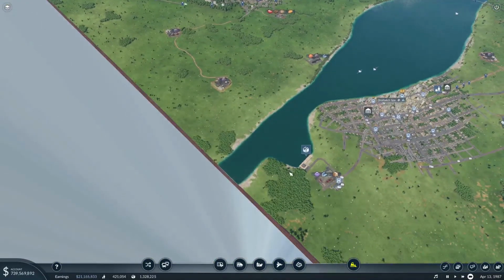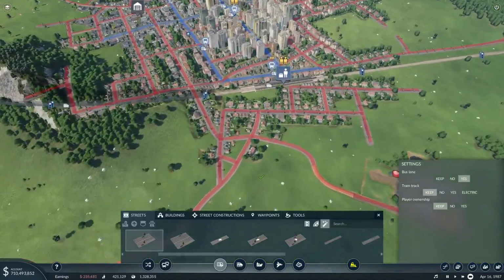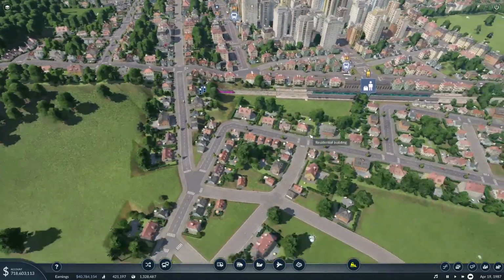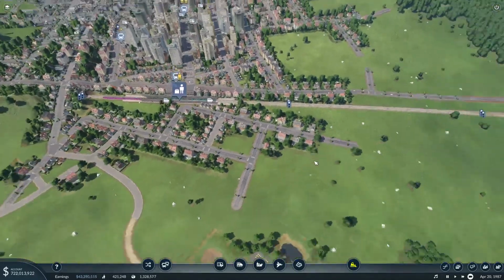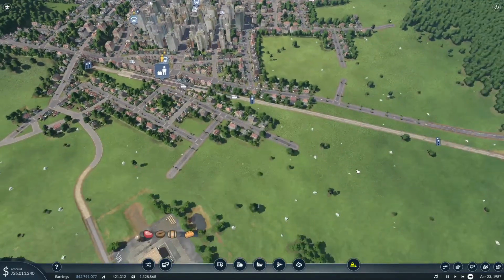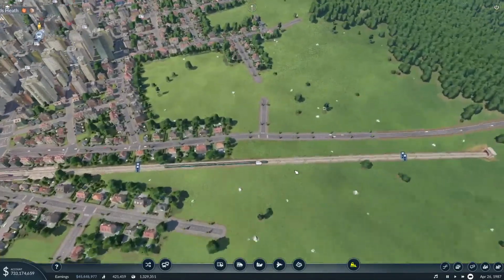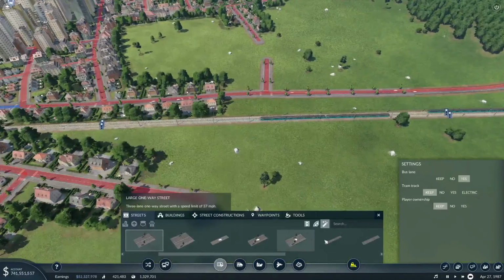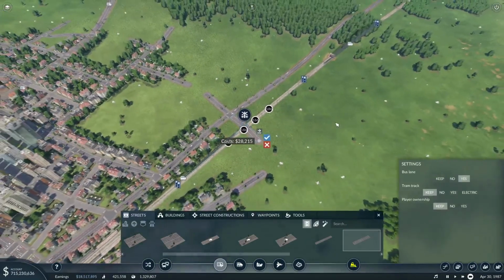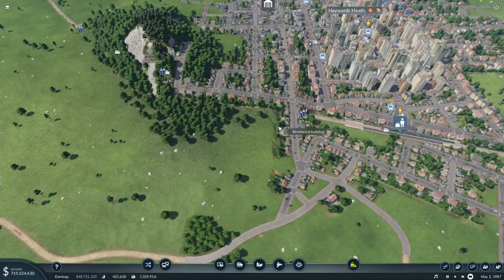So one thing that we could do is just truck them. Honestly, that's probably going to be our best bet. And we've got this road that's running up here. That's really steep. Trying to think of what else we could do. Can we get a tunnel through here? I don't really want to do that.